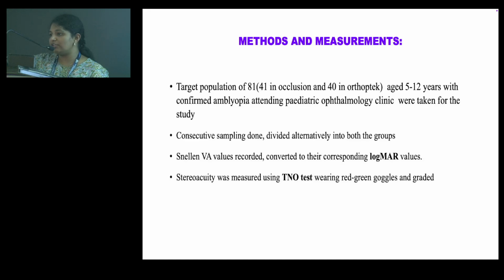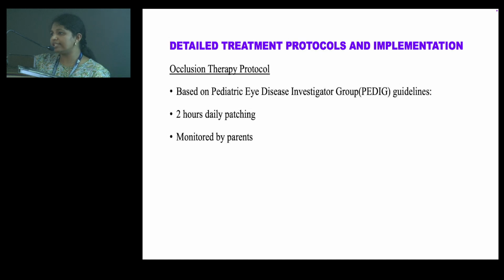Snellen visual acuity values were recorded and converted to their corresponding logMAR values. Stereo acuity was measured using the TNO test wearing red-green goggles and was graded. Now, the occlusion therapy protocol was based on the Pediatric Eye Disease Investigator Group. 2 hours of daily patching was advised, which was monitored by parents.